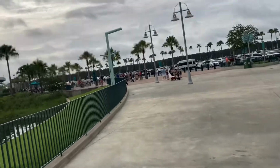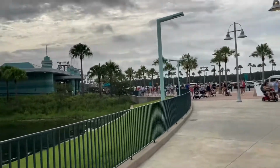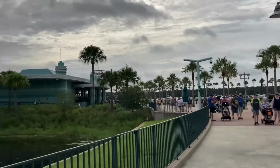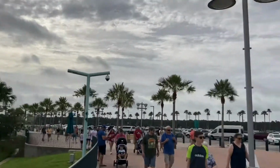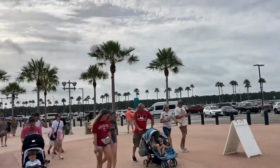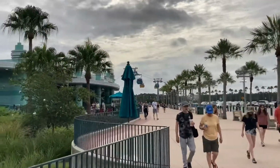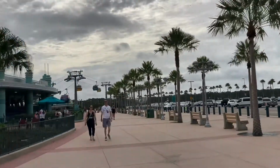So a lot of people don't realize, and this is going to time it a little bit, 9/11. We're not going to film the whole thing, but if you look way over there, it's a boardwalk. And some of the resorts are close by here. The Skyliner is one way, and I just took the Skyliner coming that way from Pop Century. But there's another way to get to Epcot. And Epcot opens at 11, which means about 10:30 it should be open, so I should be there by that time.